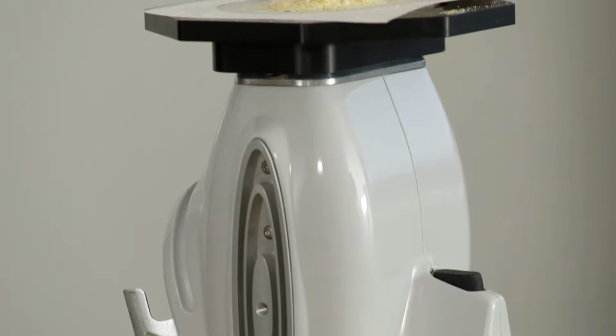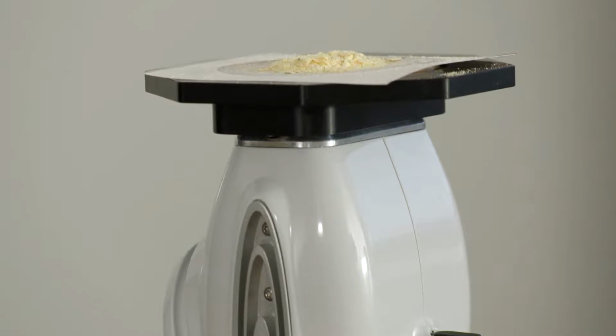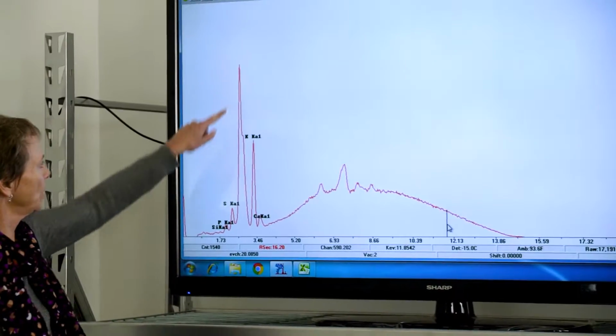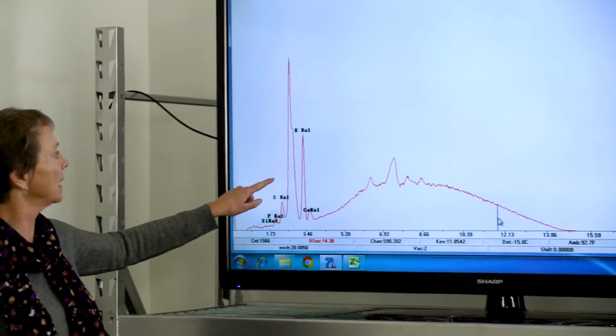This instrument is calibrated for food grains for both the micronutrients and the macronutrients. This is our rhodium peak here. Now the tube itself is made out of rhodium.